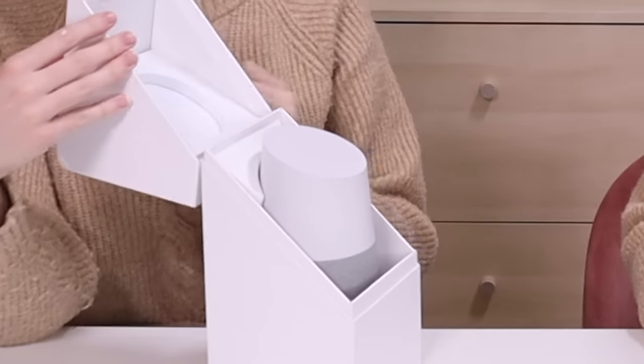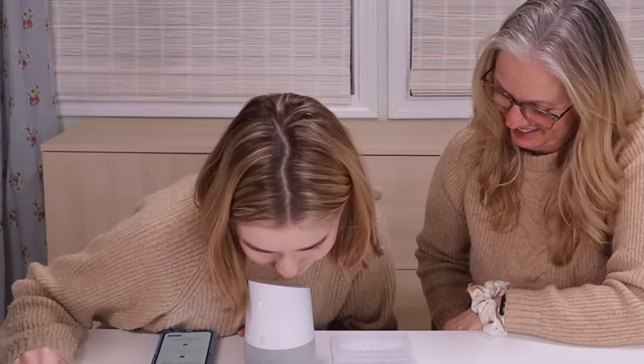Last item. This is so great. This one's actually luxe. Look at this. Yeah, that is. Okay, Google. Okay, Google. Okay, Google, play some music.